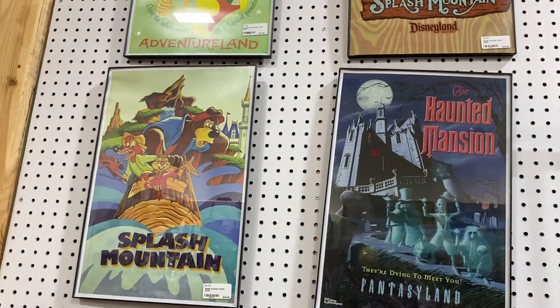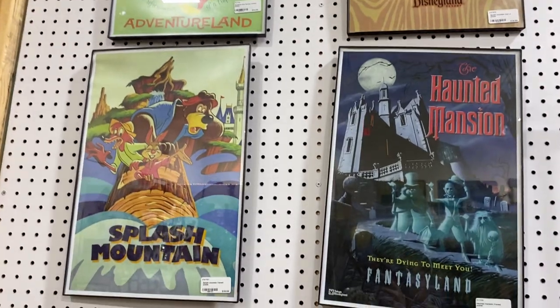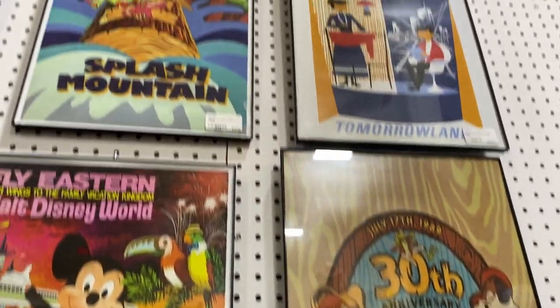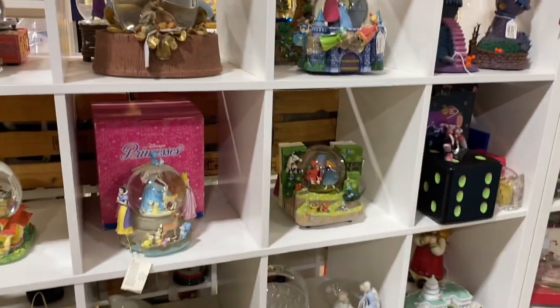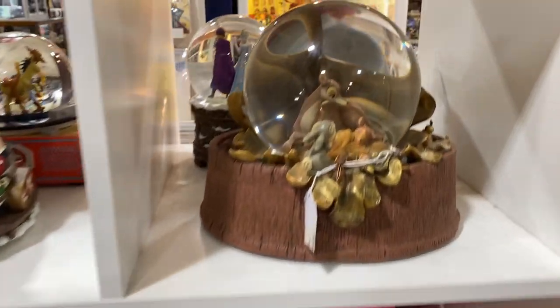There's some Splash Mountain prints, like there's a 30th anniversary of them. Sunshine Tree Terrace, another Splash Mountain, Haunted Mansion. Splash Mountain, Carousel of Progress. Yeah, that's a nice globe. I did get a globe from here, the Epcot 2000s one. I still have a bunch of them here. This one of Bambi and his mother is really pretty.